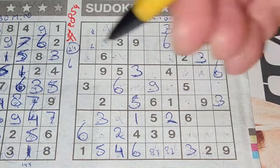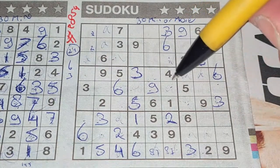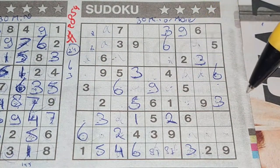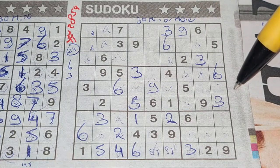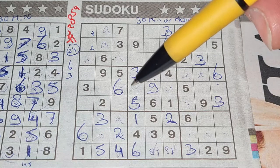I can see digit number 2, number 3. 1, 2, 3, 4, 7, 8, 9.